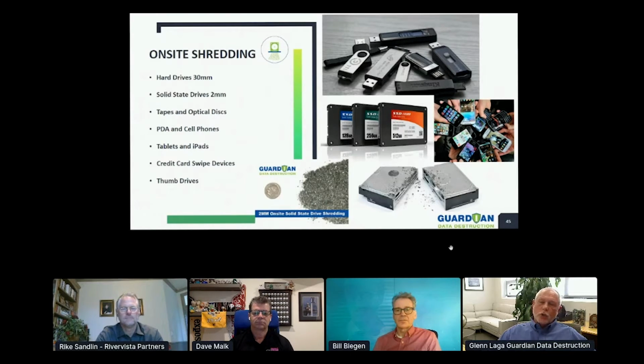So in order to achieve the 2 millimeter, you can only do that with solid state devices. With the conventional hard drives, we just have new technology that's going to be rolled out in 3 months where you can bring it down to a 10 millimeter squared device. So we can take a solid state hard drive to 2 millimeter and a regular hard drive down to 10 millimeter. And 10 millimeter is about the size of your pinky.